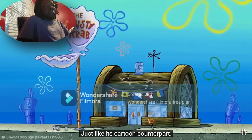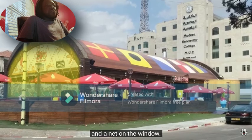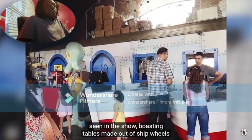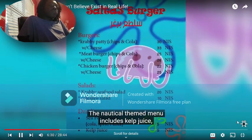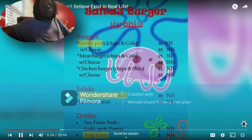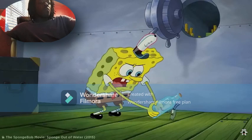Just like its cartoon counterpart, the restaurant is modeled on a giant wooden crab trap that's decorated with nautical flags and a net on the window. Inside, the restaurant features all the maritime furniture seen in the show, boasting tables made out of ship wheels and counters modeled on rowboats. The nautical-themed menu includes kelp juice, a seafood salad, and, of course, the restaurant's own take on the famous Krabby Patty. They still won't reveal the burger's secret ingredient, though.